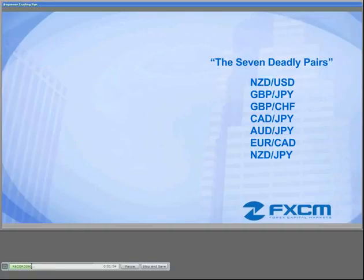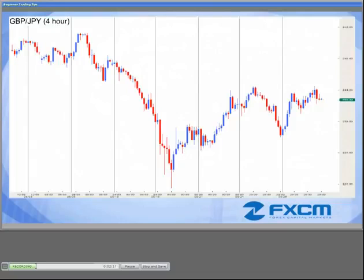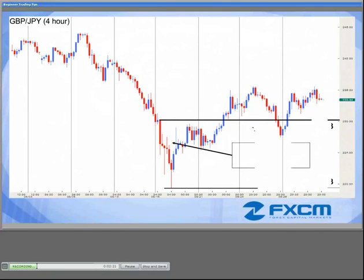Let's look at the worst ones first. The 7 deadly pairs all have one thing in common: high volatility. That means opportunities for big profits, but also large losses. One of the 7 deadlies, pound yen, is actually the 4th most popular currency among our mini traders. Its very volatility and its popularity as a carry trade make it very tempting, but it can be brutal.